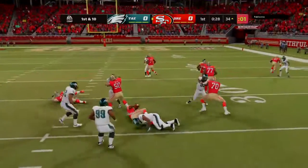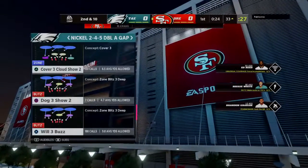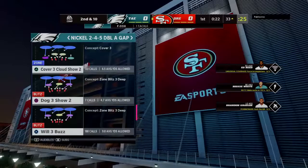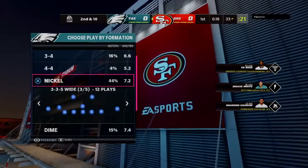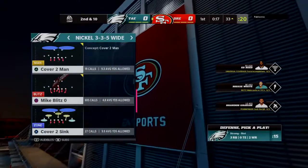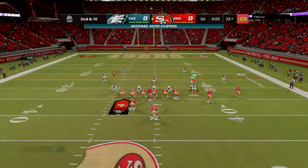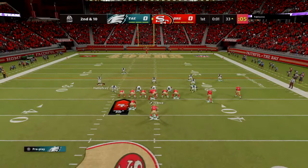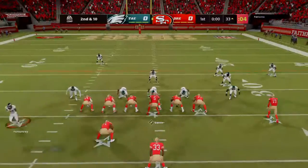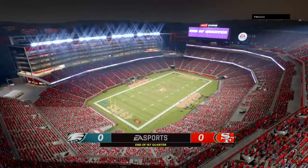On first down, Craig, and nothing doing. He's immediately taken down at the line of scrimmage. The Pro Bowler Fletcher Cox there to get him down. So after the run for no gain, here's 2nd and 10. We're scoreless after 1.